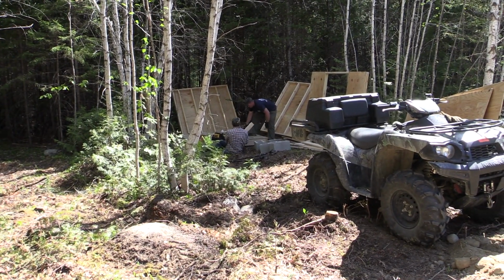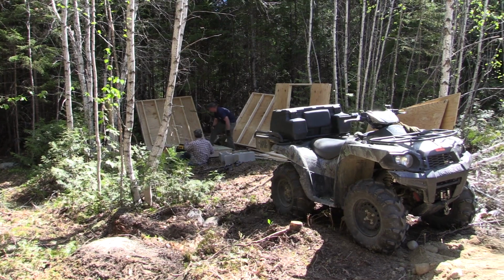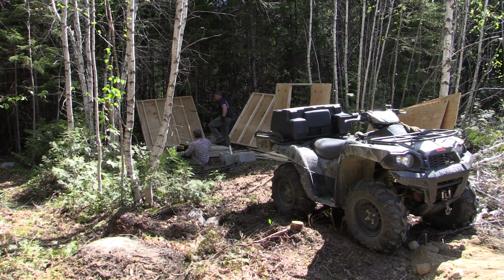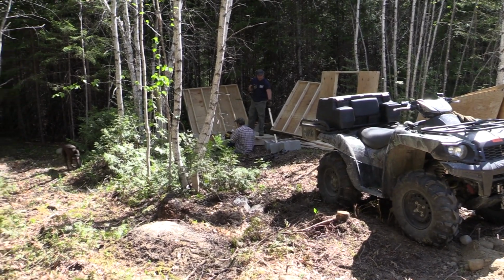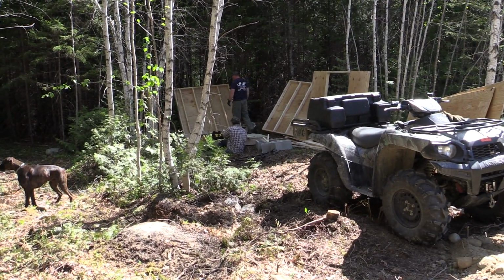So Uncle Shane and my father, Keith Lilly, had just leveled the place out. We have the cinder blocks under the foundation. My dog. Mitchell, come here.